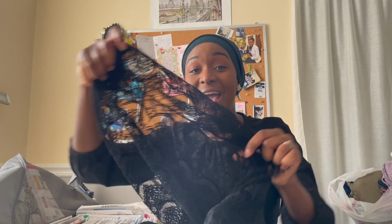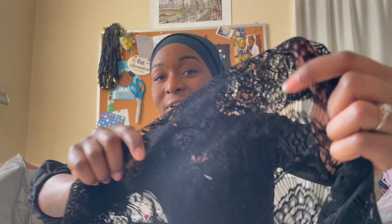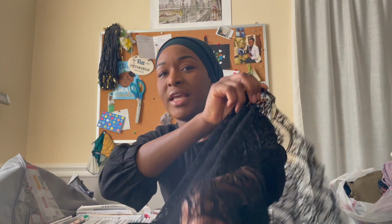Now, I've been wanting to make a duster out of this velvet burnout fabric that I got from Joann's a year ago, maybe a year and a half ago, but I only have a yard of it. It's just not enough to make the duster of my dreams, but I think adding this, because it still has that velvet and it's a layering piece, so I wouldn't mind if it had that sheerness. I think it's just gonna be exceptional. So I saw it and immediately knew that's what I wanted out of it.